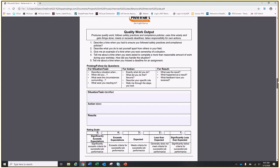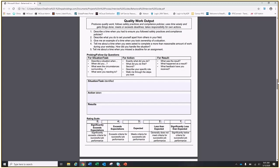So quality work output, again, you're just picking 1, maybe 2, and you're seeing what fits the job better. So maybe it's the number 5. Tell me about a time when you missed a deadline for an assignment. The question doesn't give you a lot of detail, so they may not answer it perfectly. You're just listening for what the situation was, what the actions were, what the result was, and maybe how they remedied the situation.